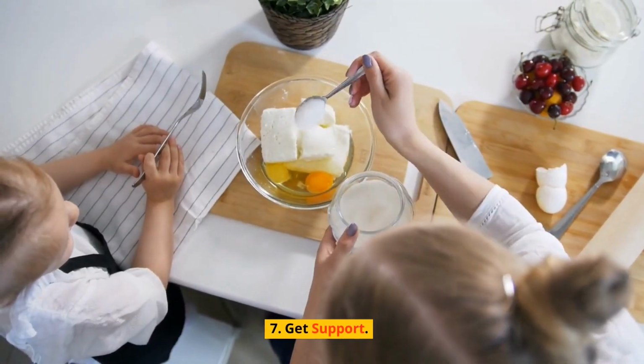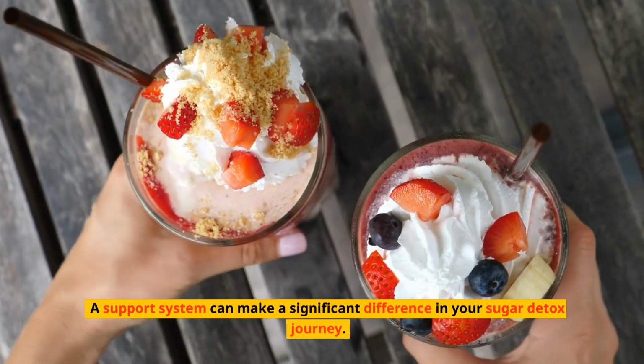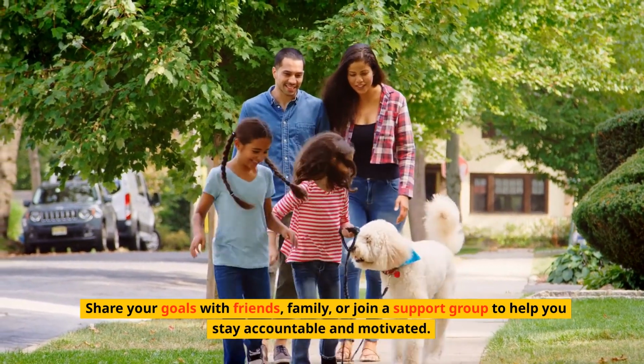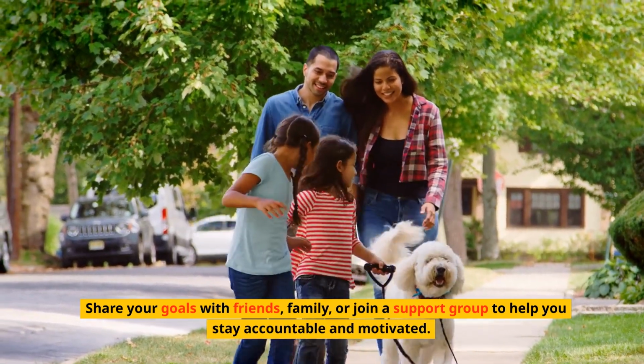7. Get support. A support system can make a significant difference in your sugar detox journey. Share your goals with friends, family, or join a support group to help you stay accountable and motivated.